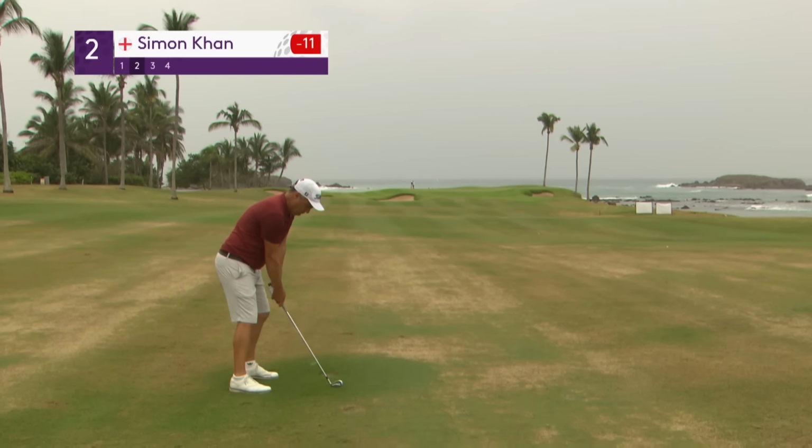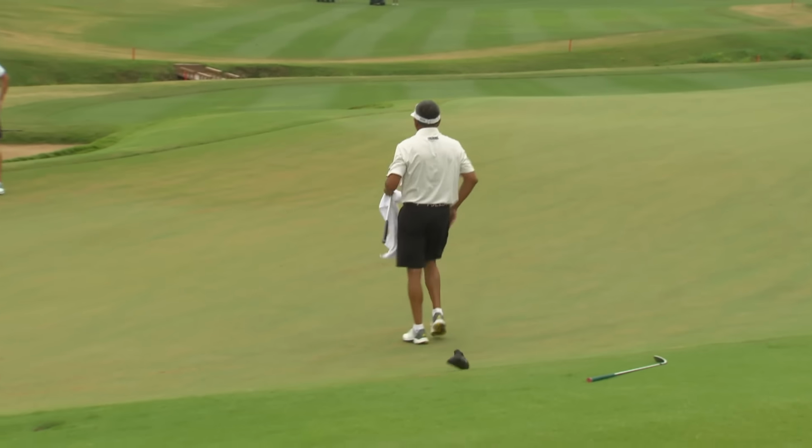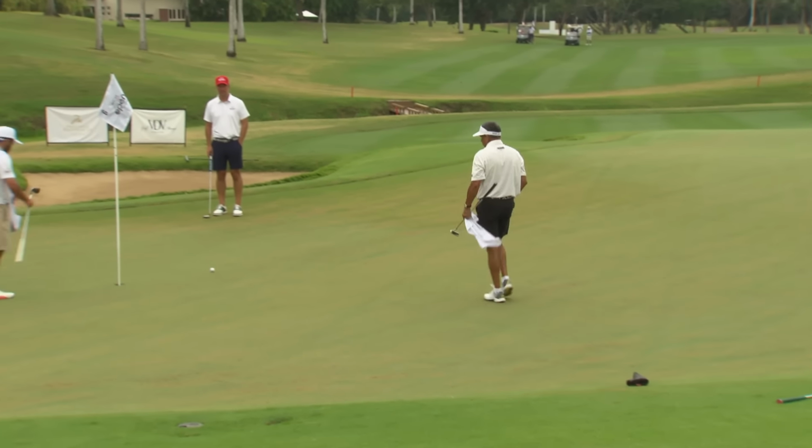Just avoided the greenside bunker here, Esteban Toledo taking the putter out. Quite a quick one here. Yeah, wise to take the putter. I mean, the surrounds are absolutely pure, as are the greens this week. That's pretty good. Yeah, winner of the actual Mexico Open back in 2000, Esteban.